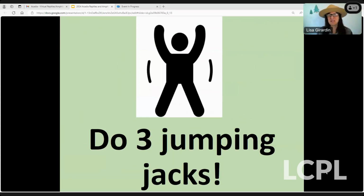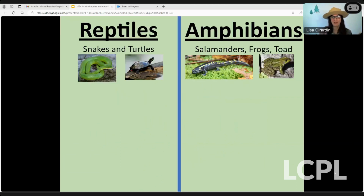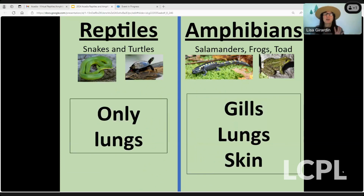Okay, let's continue with our workout. Let's see. This is a neat characteristic. Who can breathe through their gills, lungs, or their skin? That's amazing. Who do you think? Take a moment, wave. These are the amphibians. Reptiles are only breathing through their lungs, like us.